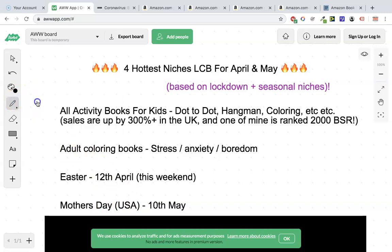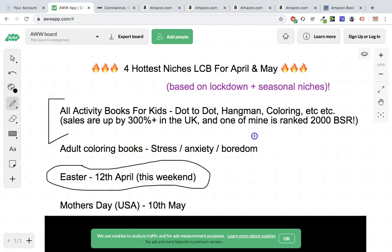So overall, I would say make sure you're focusing on these niches. Maybe not so much the Easter one because the time's almost running out, but definitely on these ones if you've got the capability to do so. Definitely do these, maybe partner with some designers, offer them a royalty split, and definitely do this one as well because you've got plenty of time to prepare for it.